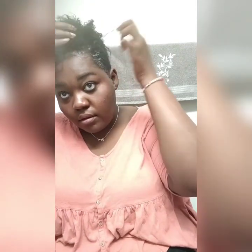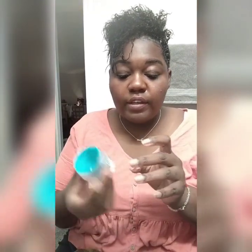I'm going to take a little bit of edge control and put it right here on my edges. And the edge control I'm using is Edge Fixer.